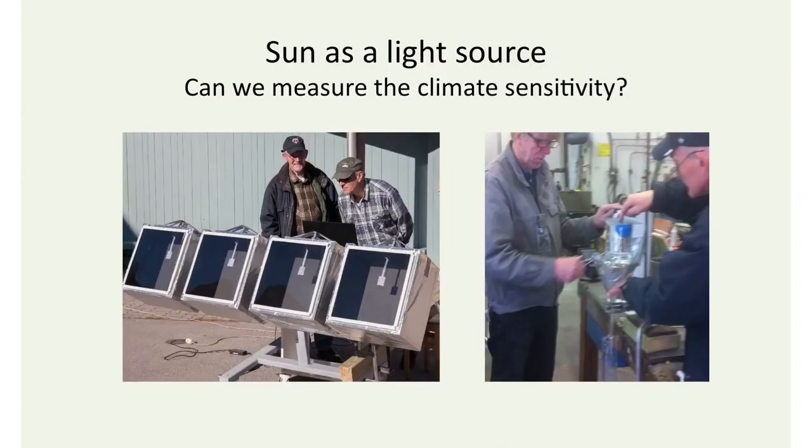Then we went outside to see, because we felt we had some problems with the 4 different lights. We measured differences between these lamps. So we went outside to use the sun, and that is very difficult in Norway, like in parts of Germany, I suppose, to get a clear sky that doesn't interrupt the experiment.